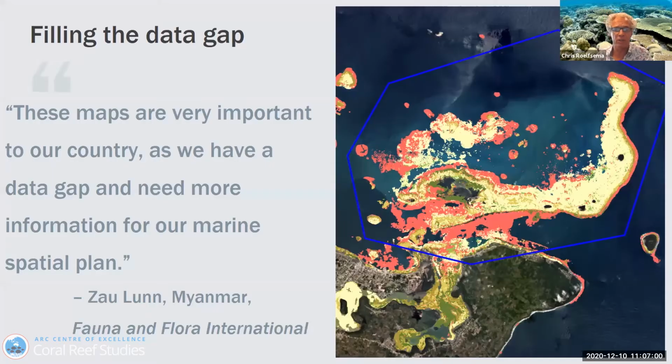And it also shows us data gaps. For many countries, they don't have the funding or access or availability to get maps. An example of that is some of the work done in Myanmar by Fauna and Flora International. So they lack information on reef areas. And that's one of the aims that the Atlas tries to achieve.